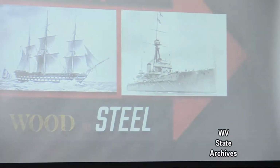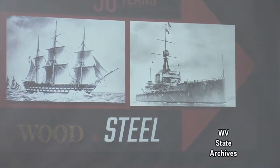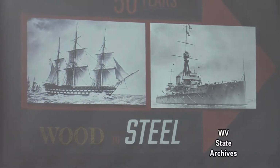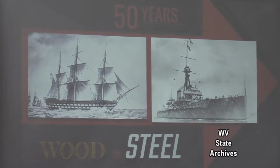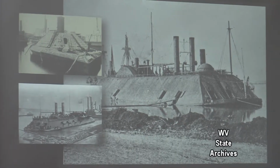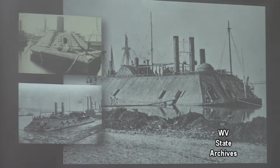So we flash forward a few decades, and we get here. In just under 50 years, we transition from navies closely resembling that of Horatio Nelson to the HMS Dreadnought of 1906 that so famously sets the old European empires on collision course for World War I. But we're getting ahead of ourselves, because what we really care about is steel. So in 1862, two ironclads walk into a bar and they smack each other around a little bit. Ironclads are recognized, imperfect as they are, as the way of the future.